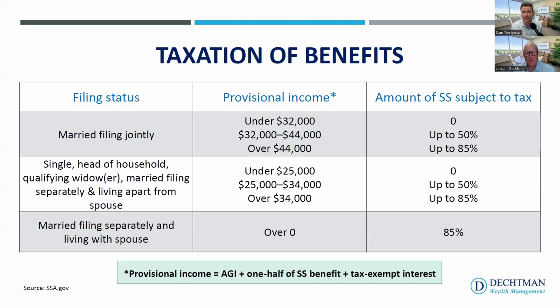If you are married filing separately or living with the spouse, then you're automatically 85% of your Social Security benefit is going to end up being subject to taxation. Whether or not Social Security ends up being taxed in the future is also another proposal that is being floated in Congress right now. Its likelihood of passing is uncertain, but it's another suggestion that is being thrown out there.